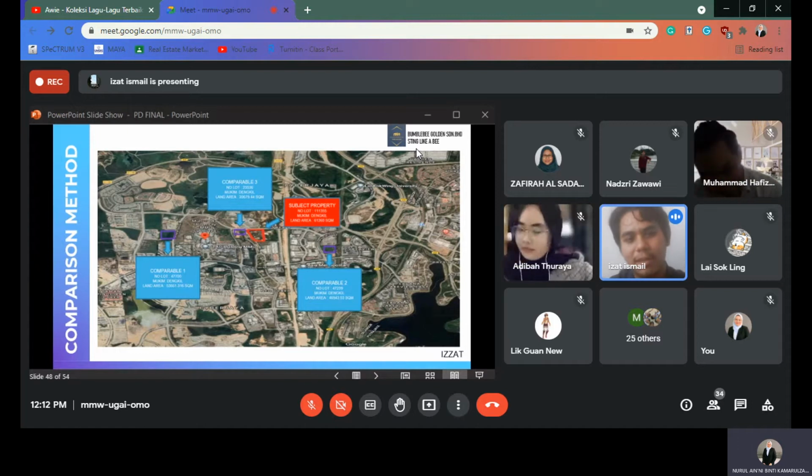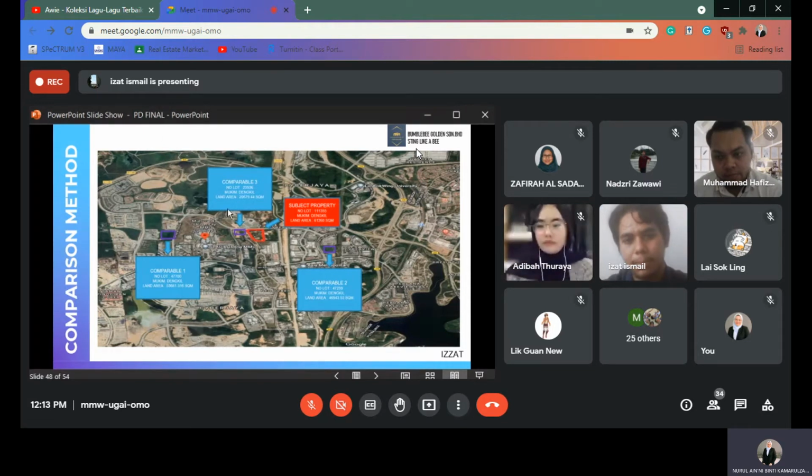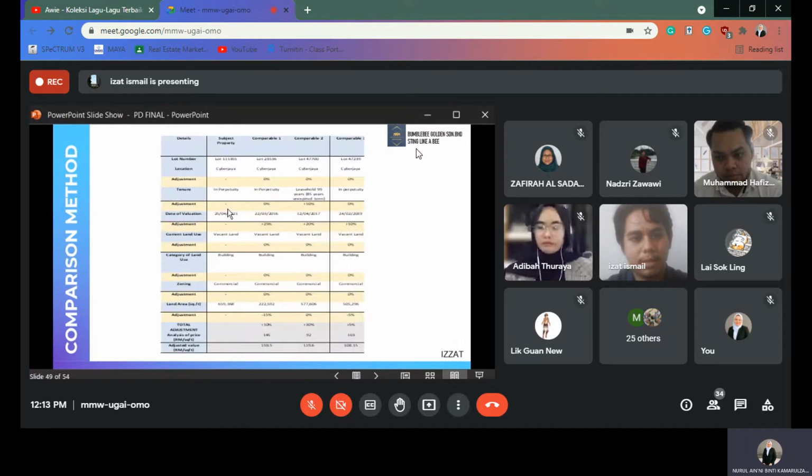Okay. As you can see, in the comparable plan, all the comparables are within 1 kilometer from our subject property. And then, as for the adjustment, first, for the location, there will be no adjustment made because all the comparables are located in the same area as our subject property, which is in Cyberjaya. For the tenure, there will be an adjustment of 10% for comparable 2, since comparable 2 is a leasehold of 99 years with 88 years unexpired term.